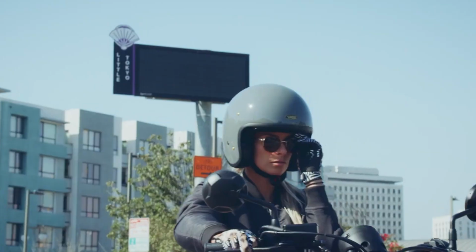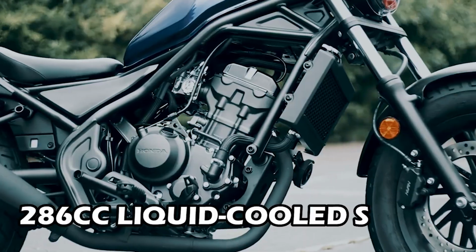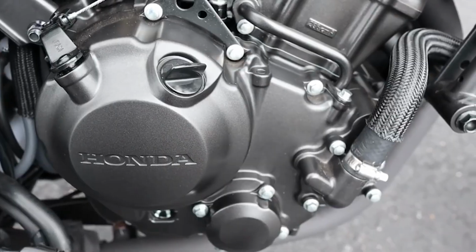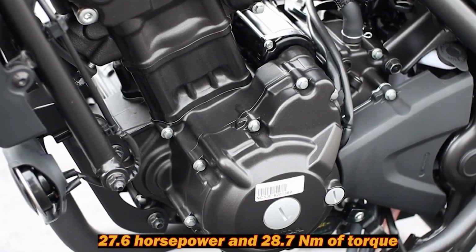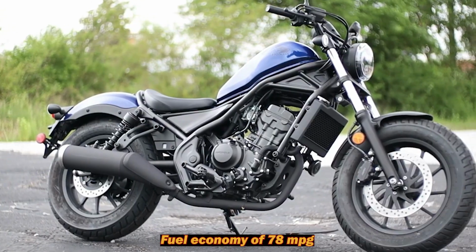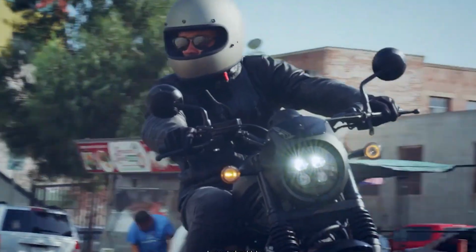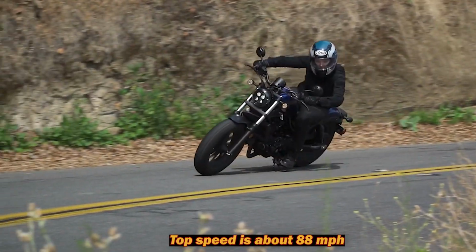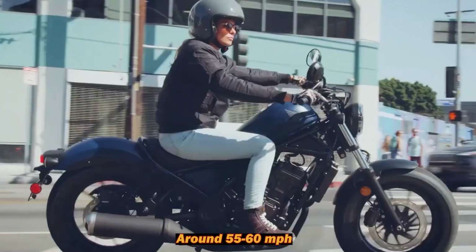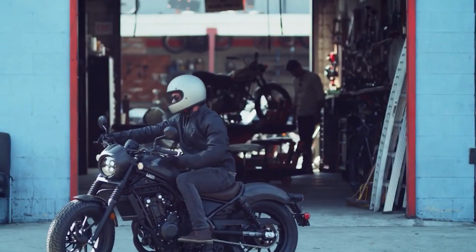Now, let's get to the heart of these Rebels: their engines. This is where the 300 and 500 really diverge. The Rebel 300 is powered by a 286 cubic centimeters, liquid-cooled, single-cylinder engine, producing around 27.6 horsepower and 28.7 Newton-meters of torque. It's peppy, with a claimed fuel economy of 78 miles per gallon, making it a champ for city commuting. Its top speed is about 88 miles per hour, but it feels most comfortable cruising around 55 to 60 miles per hour. If you're a beginner or sticking to urban environments, this engine is forgiving and easy to manage.